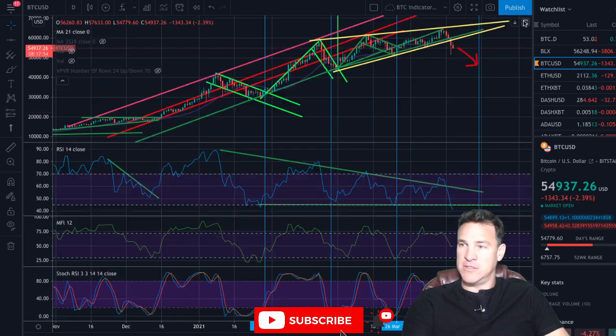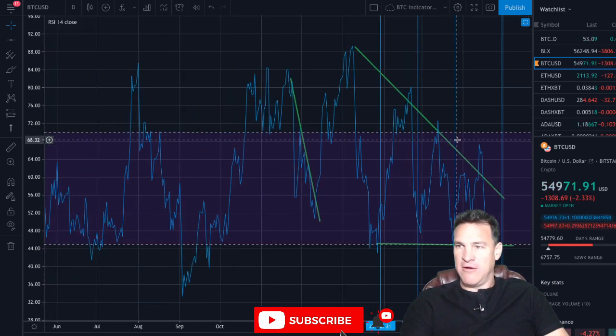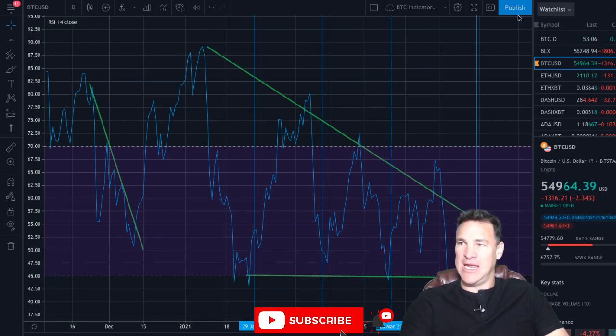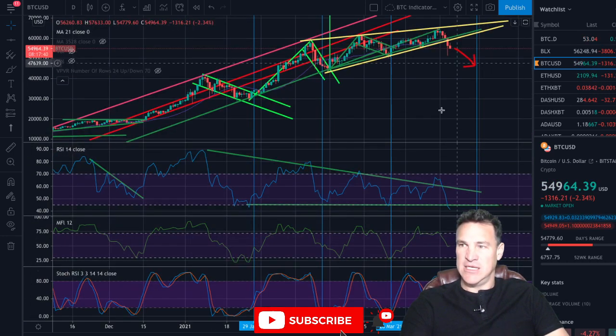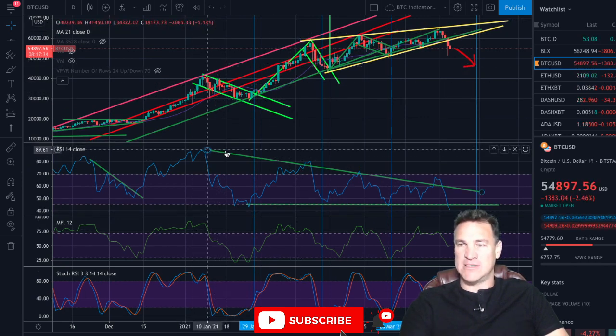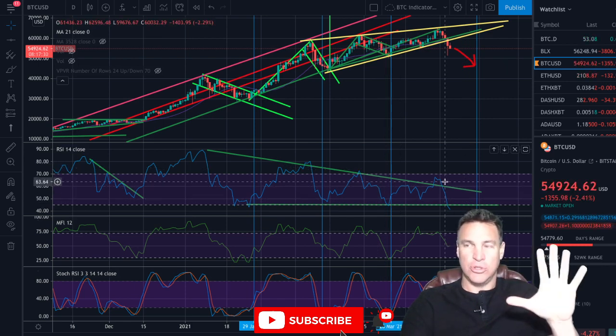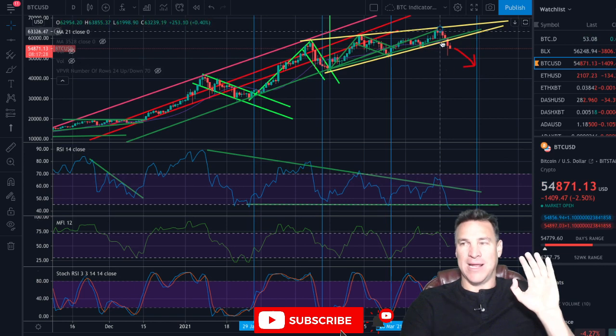Oh, and there's one other thing I wanted to show you. Let's take a look at the RSI here. The RSI is very neatly staying in this descending triangle. I warned you about this, guys, the other day. This descending line here is creating divergence, right? We've got the Bitcoin price at the same time going up. Meanwhile, we've got the RSI trending down, divergence. And it's a huge clue that we're going to come down.